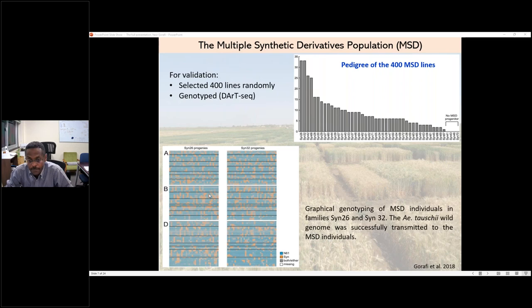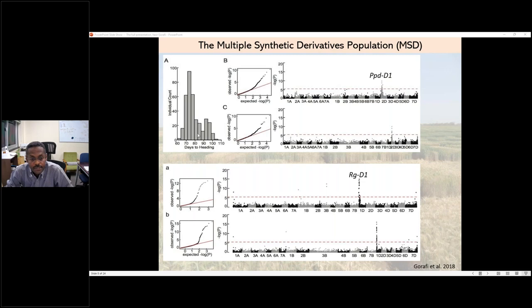And we applied genome-wide association analysis to see the feasibility or applicability of this population to conduct this kind of genetic analysis. And we found very promising results: we identified the heading time QTL that corresponds to the known gene, and also for glume coloration, a reported gene that was already identified within the population. These results really show that this population can also be used to conduct genome-wide association analysis or genetic analysis.